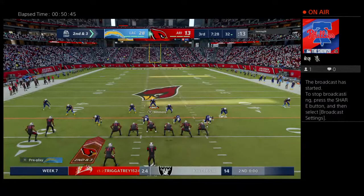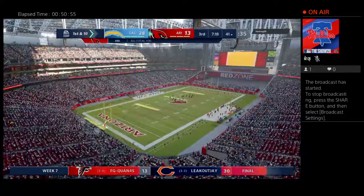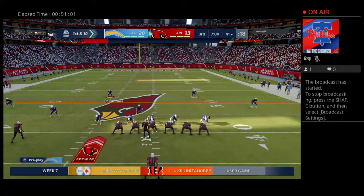Throwing on 2nd and 3. Murray Johnson with a completion over the middle. I think that's a big pickup for a first down, because when you run a drag route against zone, you're sometimes asking for trouble because you might run into a defender. Yeah, well, there they ran into a first down. Executed it to perfection.